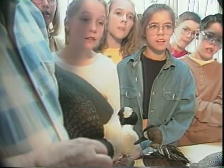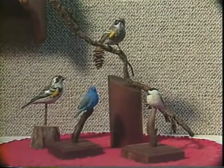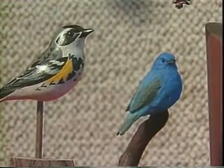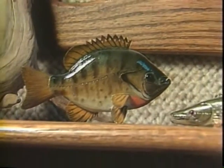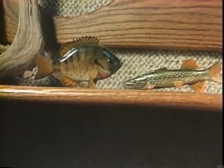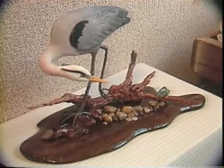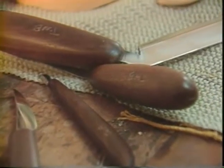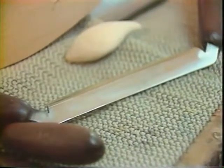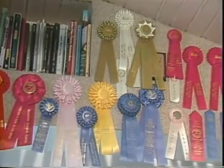What kind of subjects do you like to carve most? So far I've only carved either waterfowl or birds, and I've never done any animals yet. I might sometime, but the water birds like ducks and herons and loons, and of course songbirds, I like to do. Would you show us some of the different kinds of tools you use? Sure I will. I've got lots of different things that I use when I carve, from basic knives all the way to power tools. Have you won many awards for your craftsmanship? Over the years I've won probably 25 or 30.